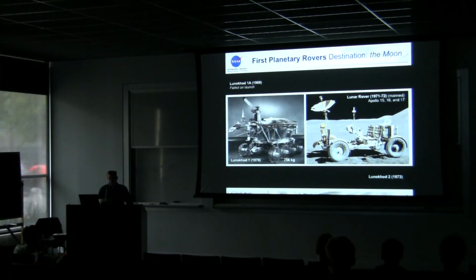So if you go back to some of the very early planetary rovers, the very first successful lunar rover was the Lunokhod 1. As you recall, in 1970, it landed on the Moon, had a suite of instruments and a set of TV cameras, and they were able to remote control this platform.